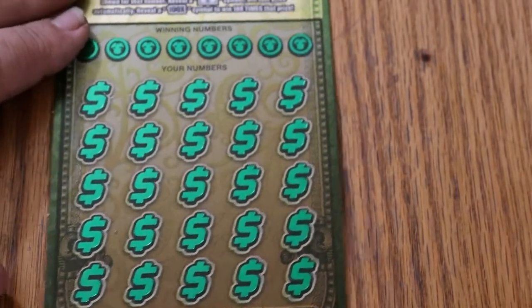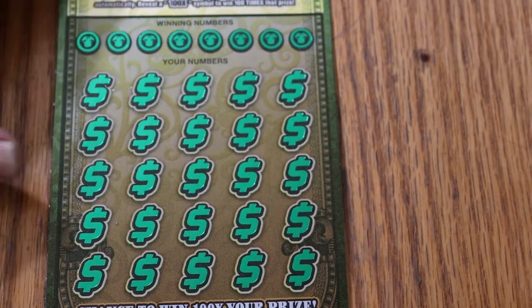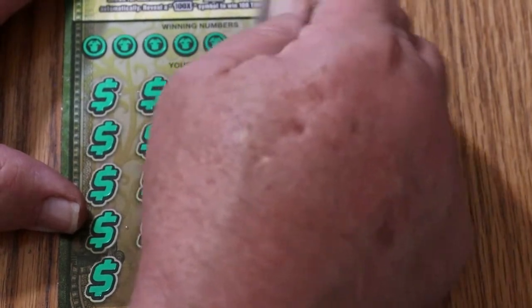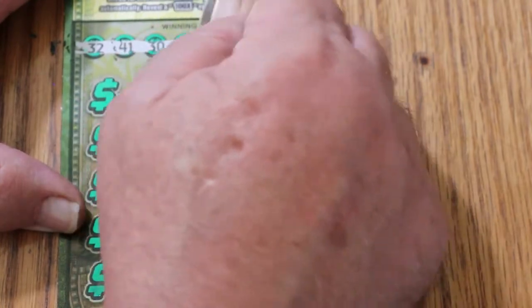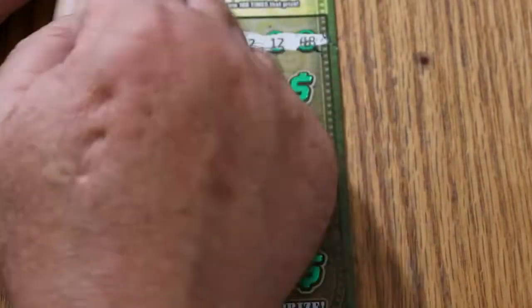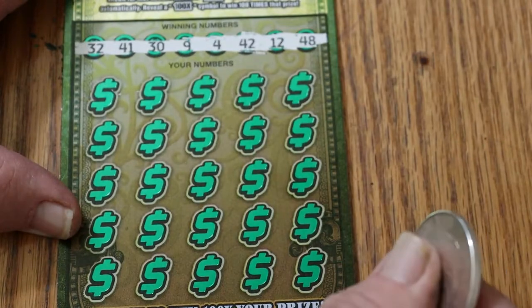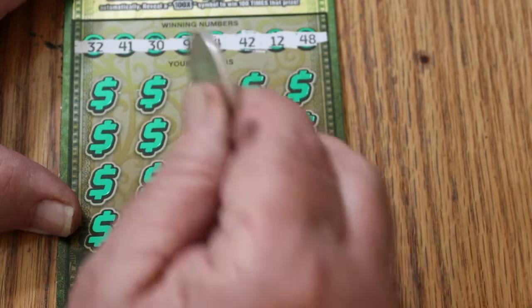11, 12, and 13. In case I forgot to say that. I think I said it. Alrighty. Well, anyway, here we go. Everything looks to be in the field. Using the 1922 Peace Dollar, 99 years old, but it still scratches. Of course, you'd be foolish to take this dollar to the store and spend it because it's worth about $35. Anyway, 32, 41, 30, 9, 4, 42, 12, and 48. And here we go.